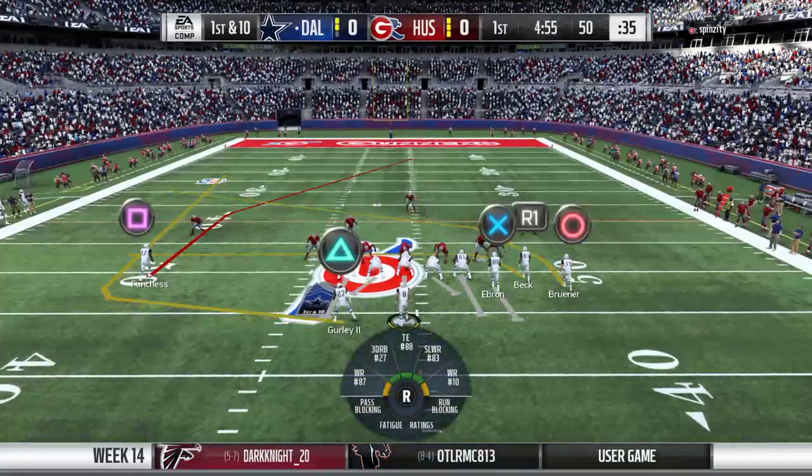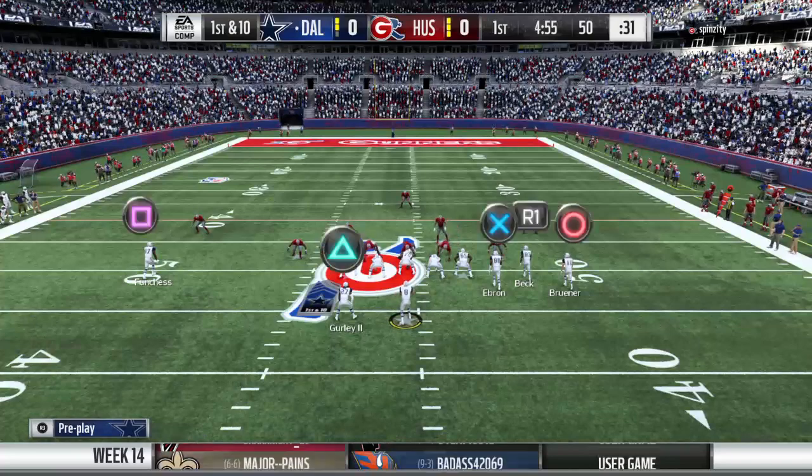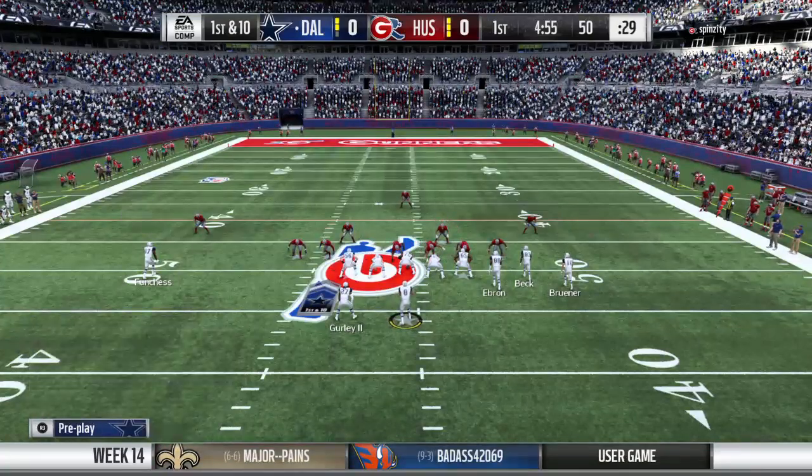Detroit! Detroit! Detroit! Detroit! Gone! Gone! Gone! Gone!